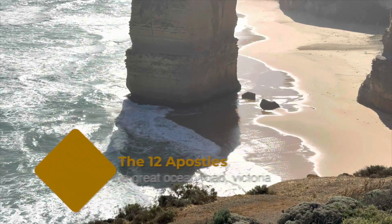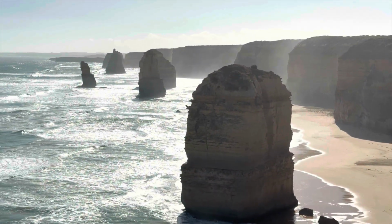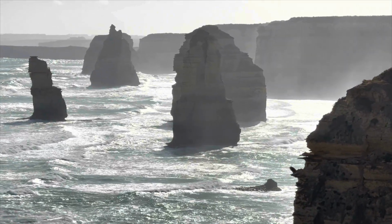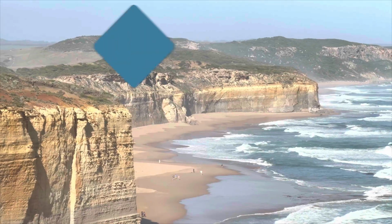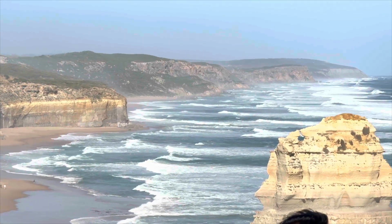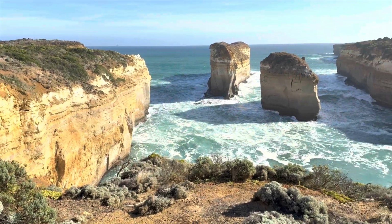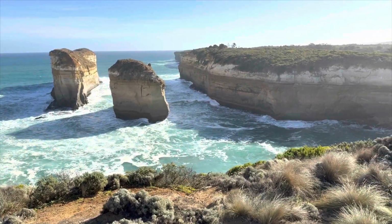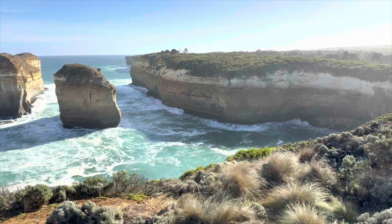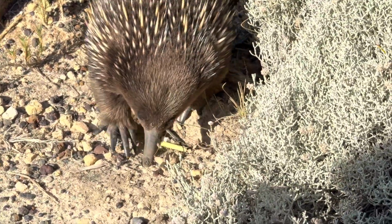The 12 Apostles is the best known and definitely most popular of all the formations along the coastline. This section is called the Razorback because of the sharp rocks on the top. On the way back to the car, this echidna appeared while foraging.